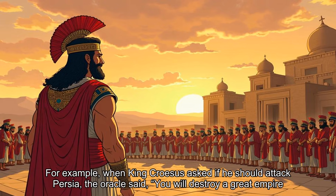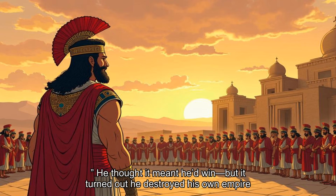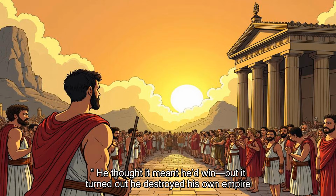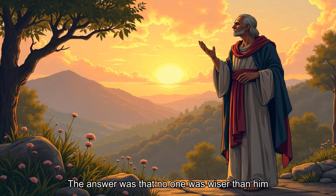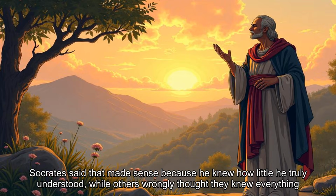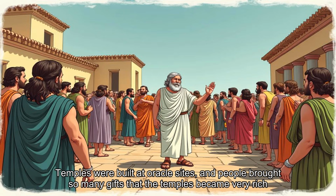For example, when King Croesus asked if he should attack Persia, the oracle said, "You will destroy a great empire." He thought it meant he'd win, but it turned out he destroyed his own empire. Even the famous philosopher Socrates asked the oracle a question. The answer was that no one was wiser than him. Socrates said that made sense because he knew how little he truly understood, while others wrongly thought they knew everything.